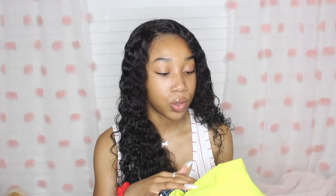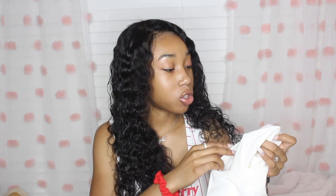So what I decided to do, I decided to pair it with this, and it looks really, really cute. So I'm really happy with this outfit. It's really cute when I tried it on, so this is definitely going to be something I'm going to wear soon.